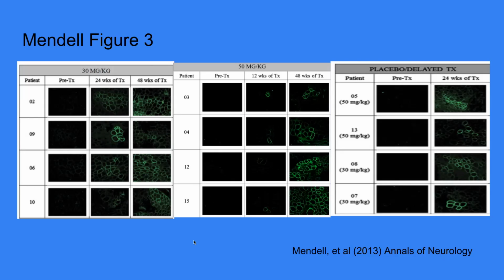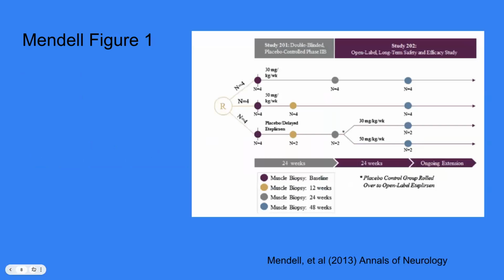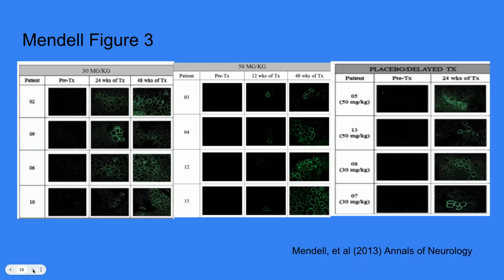In conclusion, the treatment appeared to support the original hypothesis that the weekly dosage of antisense oligonucleotides can restore dystrophin protein production. So the data supported the goal. However, there were a few caveats. One is there were a limited number of patients. There's not a big study sample.